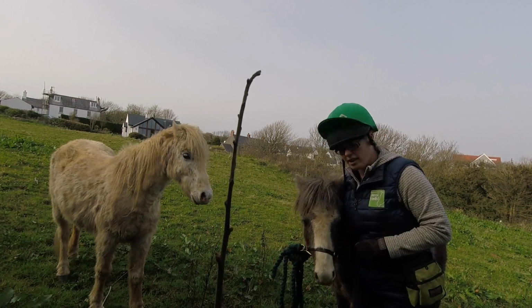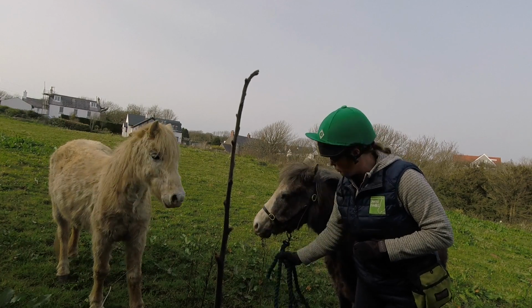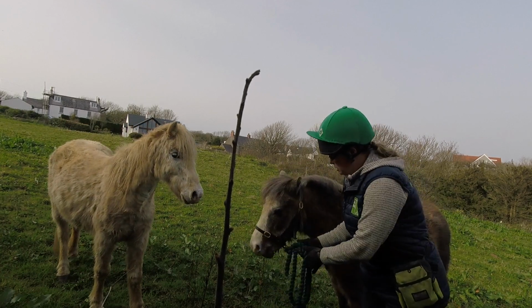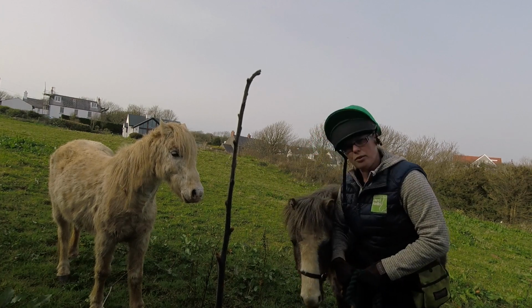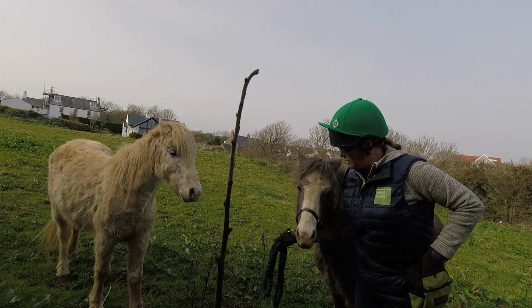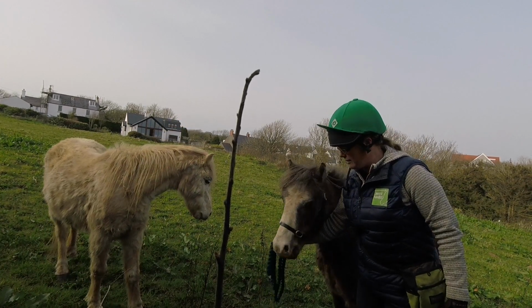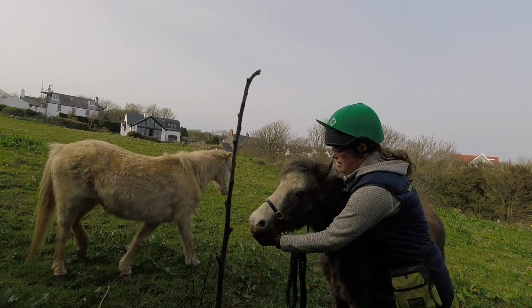So I hold him fairly short, so if he does bring his jaws round, my hand is stuck underneath so he can't reach me. So that's one way I deal with any kind of nip attempts. I can also block them without having to push off. So rather than holding like this, where there's lots of room, I actually hold under there quite short so he can't reach me. And if he's not wiggling, nipping or anything like that, then I feed him.